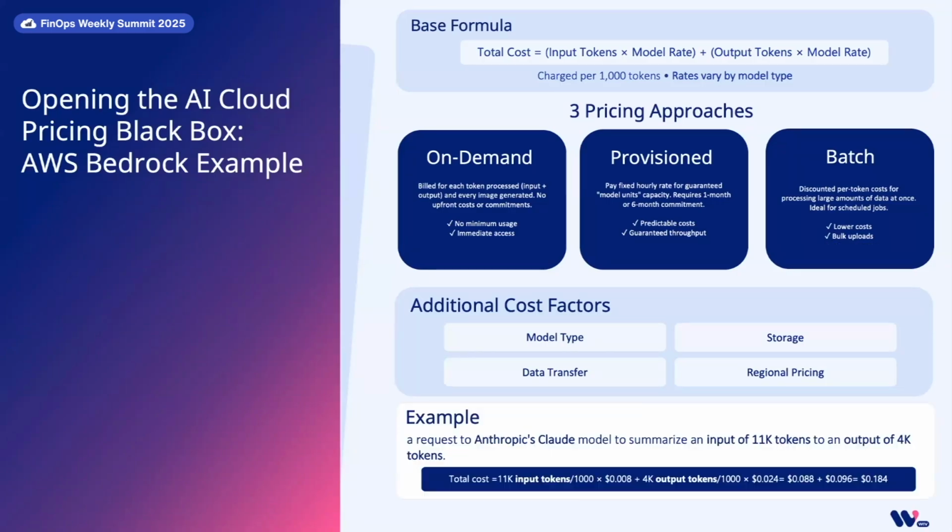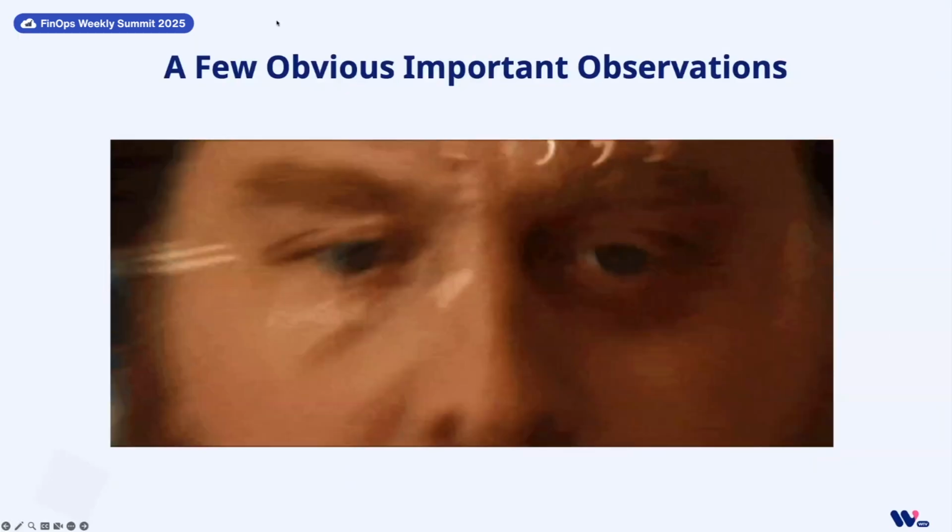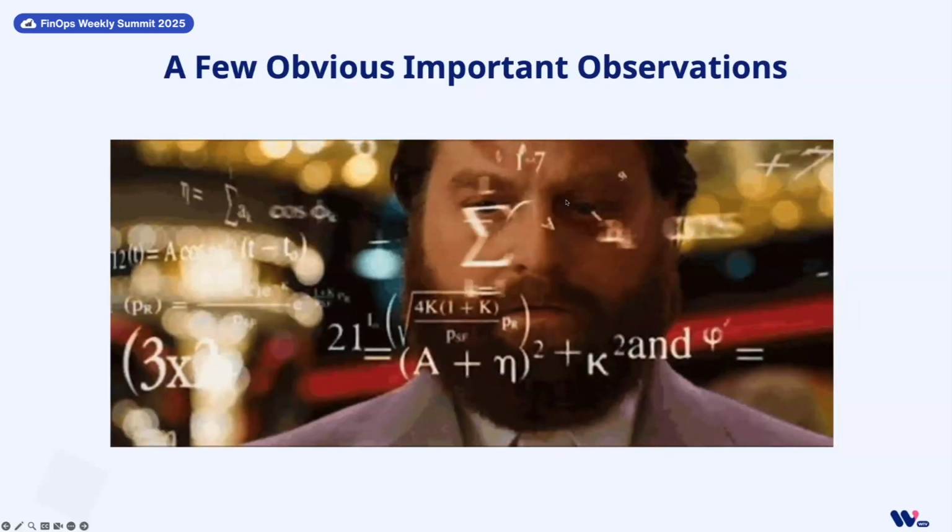So let's take an example, a request to Anthropic's Claude model to summarize an input of 11 tokens to an output of 4K tokens. If we measure this example, the total amount of it will be 0.184, which is a lot. It's for one query. So if you take this cost and scale it and think of it in a fully deployed feature with lots of customers, this basic equation can cost you a lot if you're not careful with the handling of it, or if you're not planning it correctly. So a few very obvious but important observations from what we just saw.